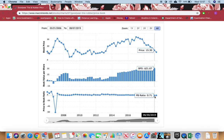30%, nearly 30% discount. If you just see vertically up, you can see people who bought in March 2019 paid $15.3 to buy something that was $21 worth. So it's nearly 30% discount. And right now, it's nearly 52% discount.